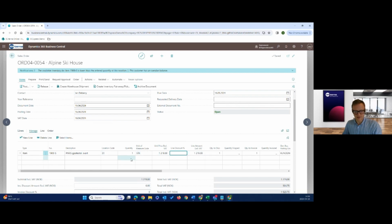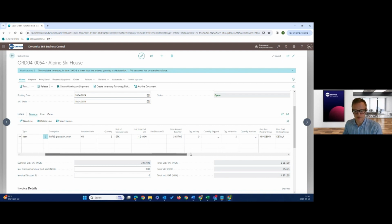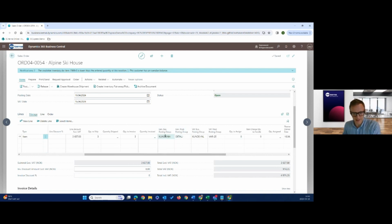And the line amount calculates itself based on the quantity and the unit price. You see the line amount here will change when I change the quantity amount. And the VAT will be calculated automatically. I can also show you that this line contains information about how this sale will be posted to the general ledger and how the VAT will be posted. The general business posting group comes from the customer card, and the general product posting group comes from the product, meaning from the item card.